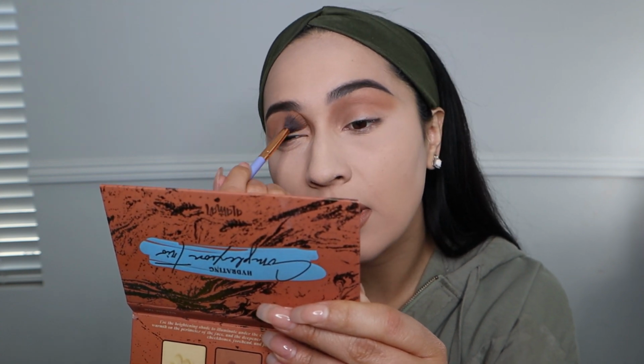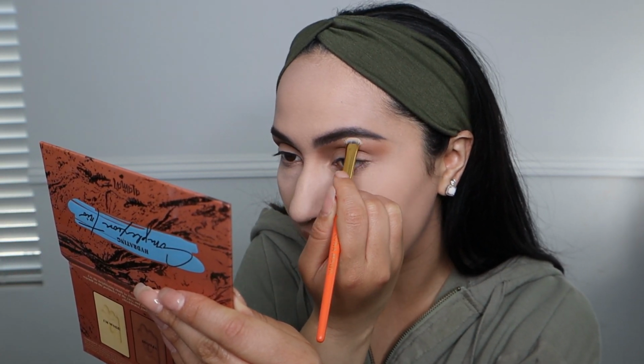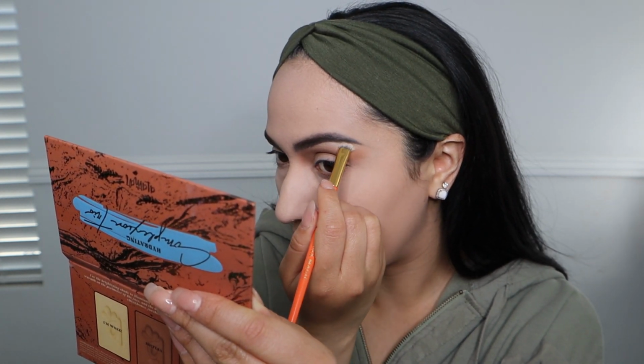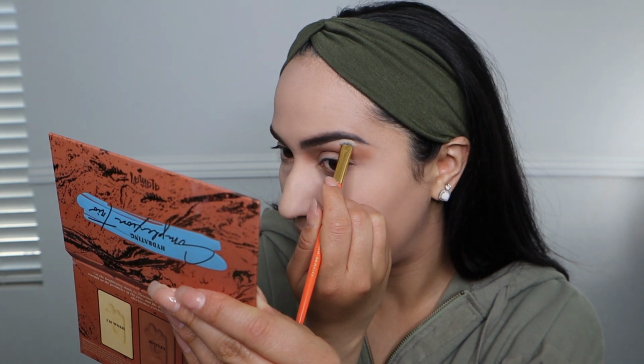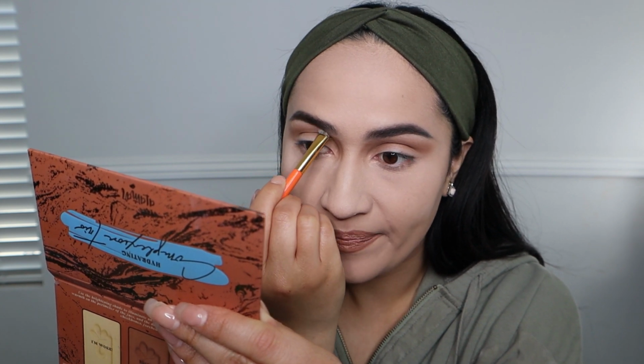This is so pretty. You could even use this for all over, but I want to show you how multifaceted it is. So I'm going to go ahead and use the color I'm Woke on the brow bone and just kind of stamp it in. And again, please ignore my brows. They are so terrible today, but I'm not going anywhere. That's kind of like when I experiment, is when I'm filming.